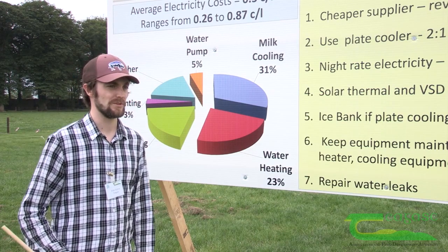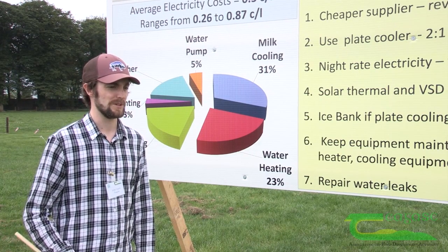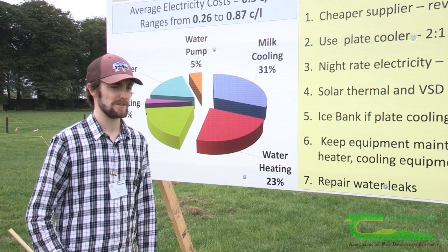And our research has shown that the average dairy farmer can save over €1,000 per year simply by implementing some of the simple tips.